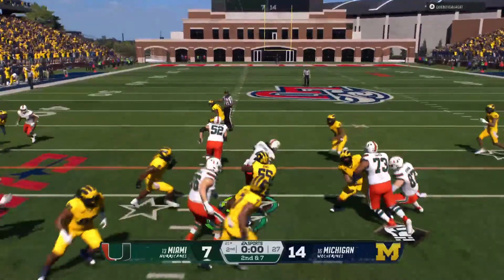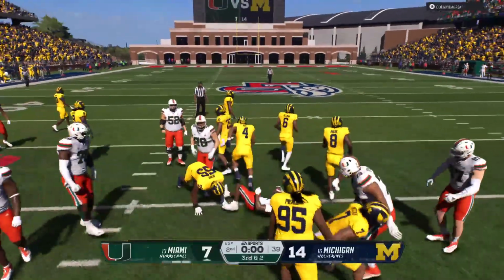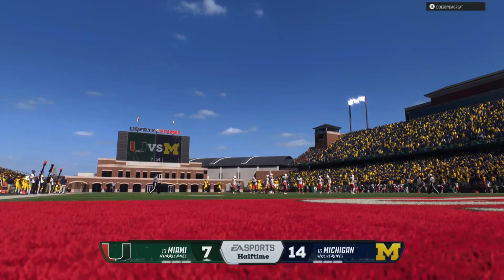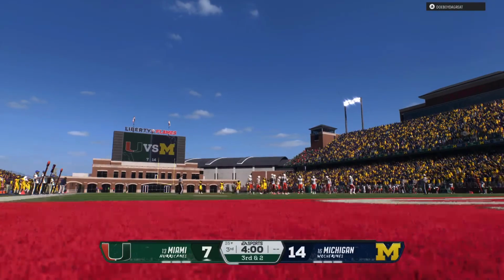To the ground with the back. And after that short game, they'll head to the locker room for halftime. That's going to wrap it up here in the first half. Stay tuned. Second half not too far away.